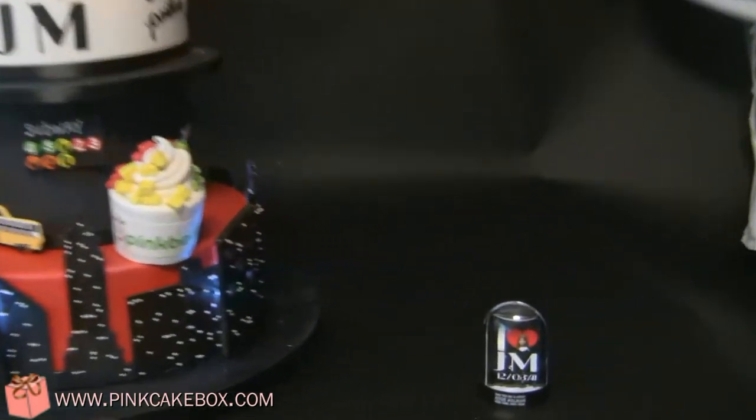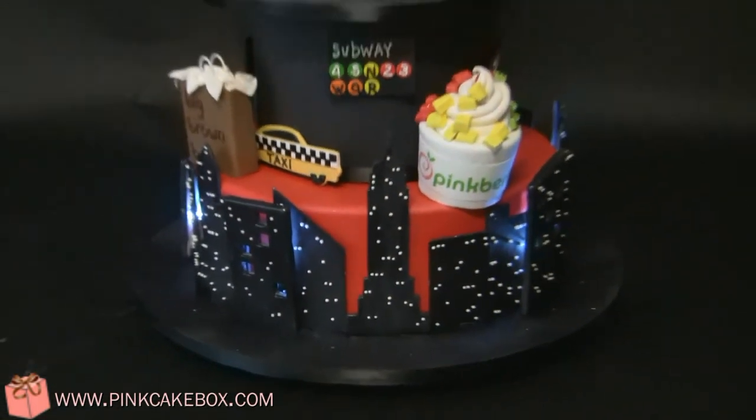And this is her little save the date. So it matches the theme.